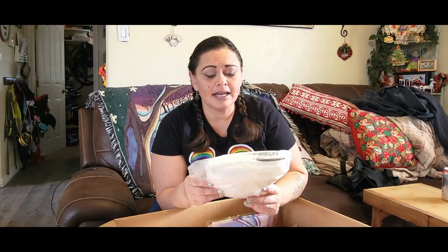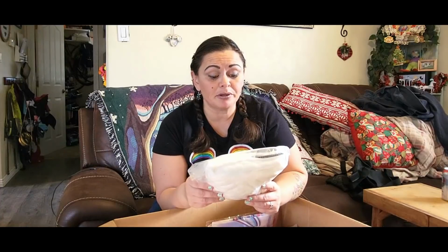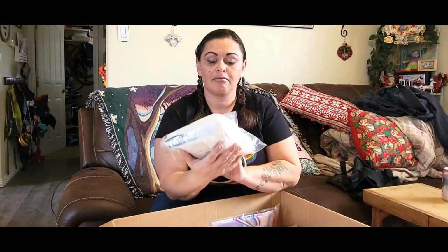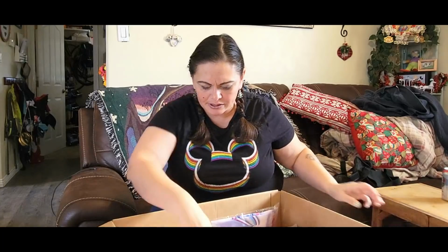This is an unpillow jumbo pillowcase. Why is it an unpillow? Like your unbirthday? Anyway, it's a pillowcase. We're gonna try that out. I'm actually really excited for that one.